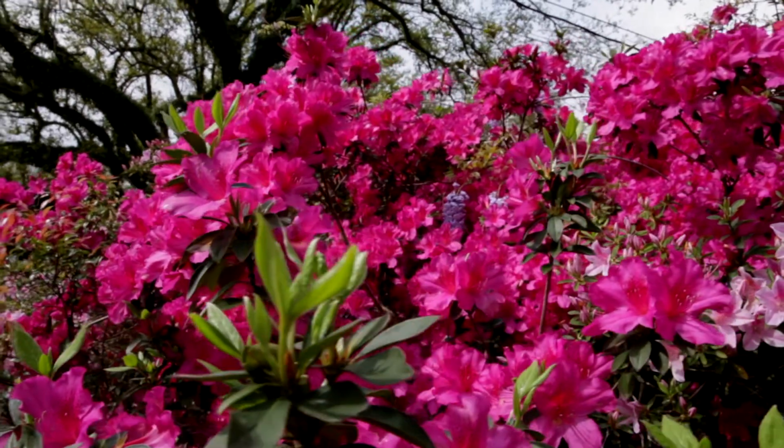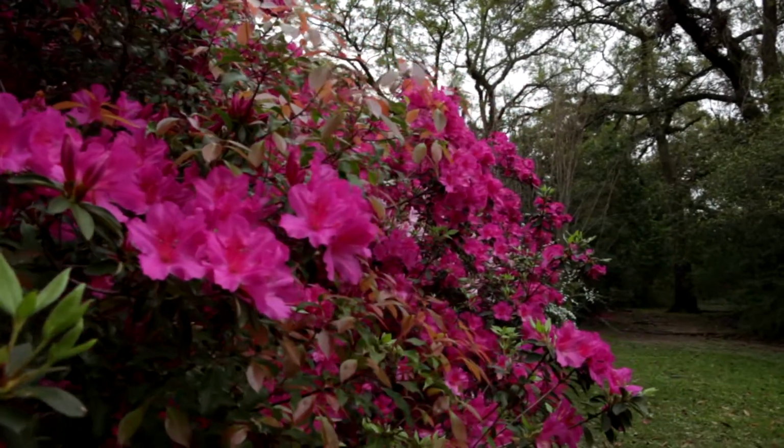Mobile, Alabama, where I live, you know what's behind me. If you're not from here, let me introduce you to the azalea. Here in Mobile, we are the azalea city, and these plants get really, really big. You can see how big they get.